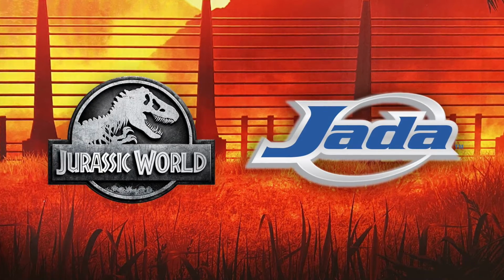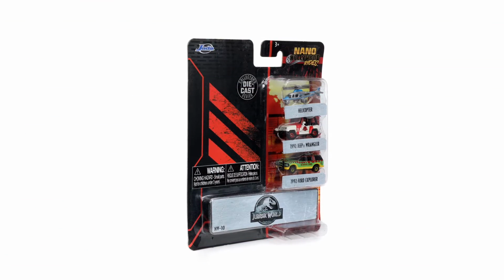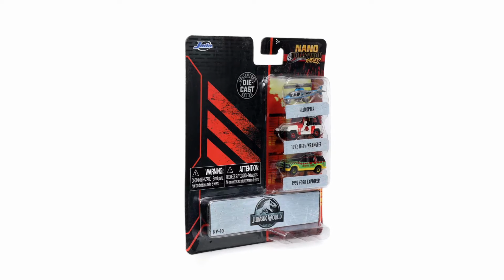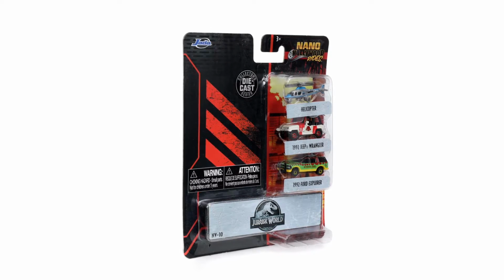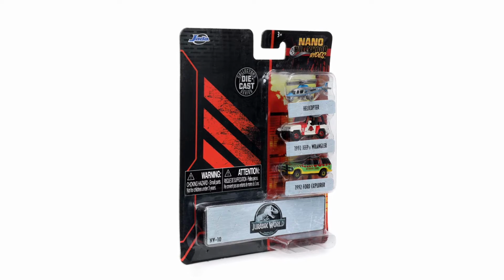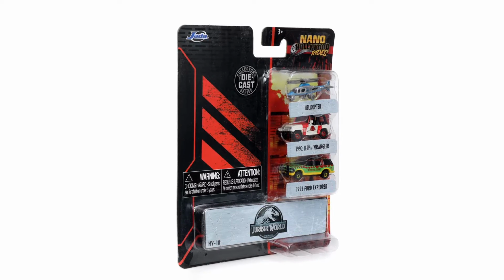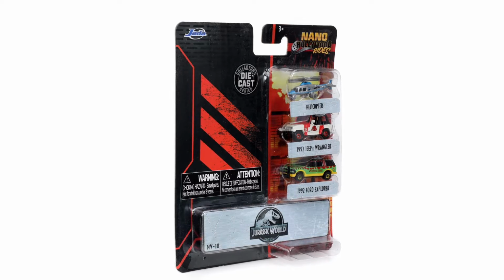I mean, this one is totally cool. So let's get right into it because you got to see it to believe it. It's Jurassic Park, not Jurassic World, which is right out the gate just so cool to me. And it's these Nano vehicles, very small vehicles from Jurassic Park. This is part of their Nano Hollywood Rides line, which are micro scale. I think they've done like Back to the Future and Transformers and Fast and the Furious. They've done a couple properties at this point that have these signature vehicles from the movie.